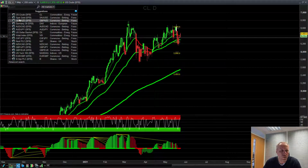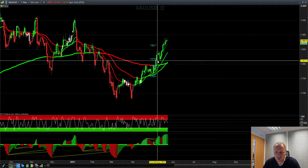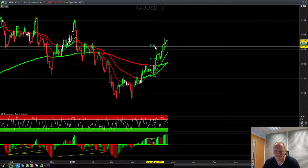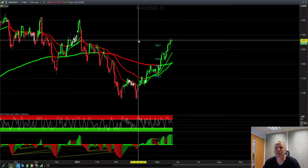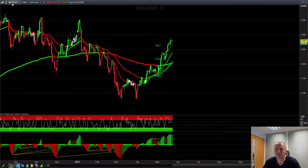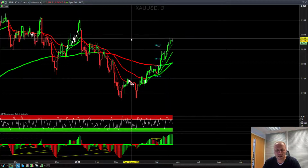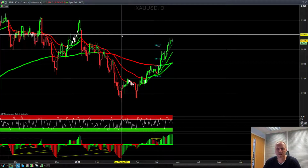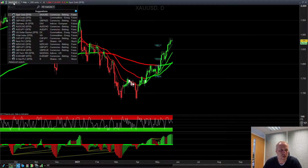Look at gold. Gold's been continuously pushing higher here. Very nice move. We've met targets. 1861 is the latest target. Yeah, it's pushing higher. Nothing really to report. I think we've got 1,900 just up here. Watch out for that. I think it's going to be a major resistance area, that 1,900. But at the moment, no selling pressure whatsoever.